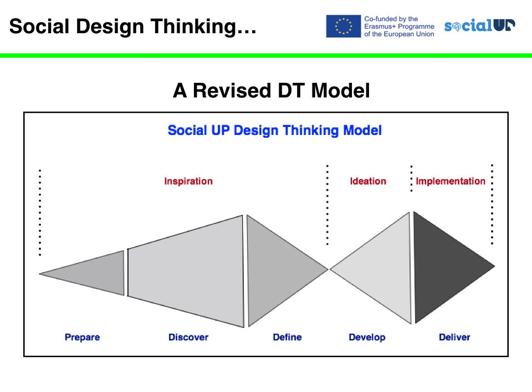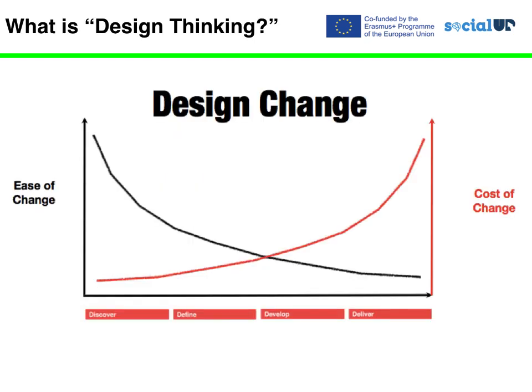And the basis of the design thinking field guide is now based on this revised bespoke design thinking model, which was, as I say, built in response to specific needs identified during the research and inspiration phase of our project.